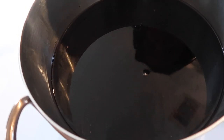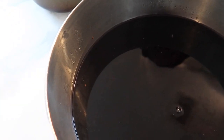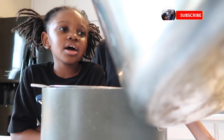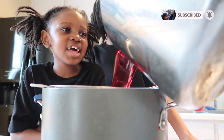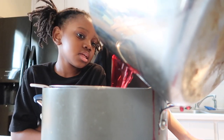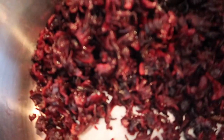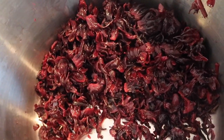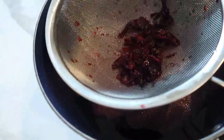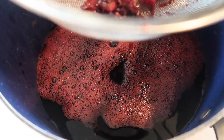What it looks like. Sour. And smells amazing. The flour's in there, so we're gonna drain out the flour now. That's what it is, sorrel flowers. This is what it looks like after you're done. It's all the flowers that you're getting your juice from. Looks like chicken, but it smells like fruit. Look at that.